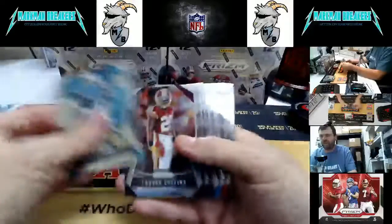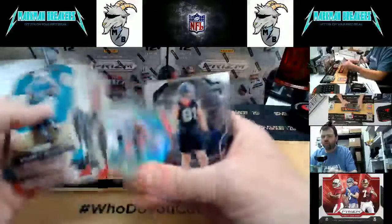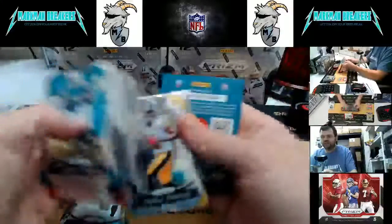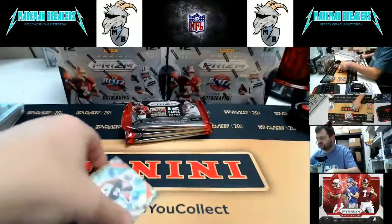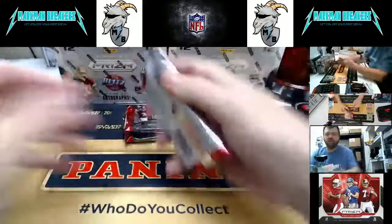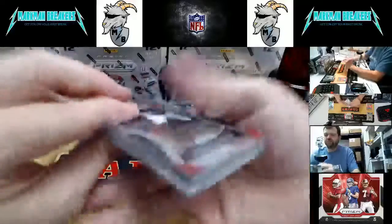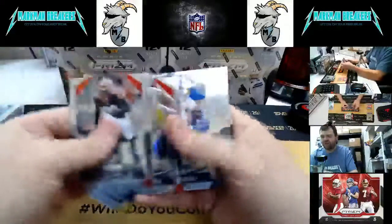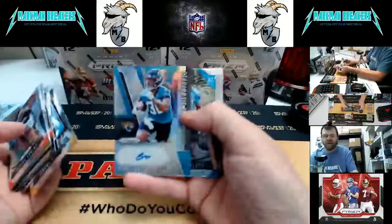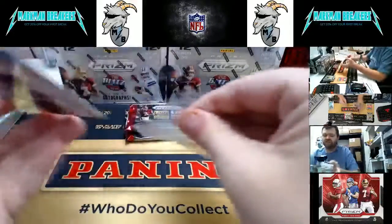We're on box 7, folks. Joe Mixon to 25. I'll penny sleeve that one. Let me scroll down a smidge. Three packs left. We're in box 7. Next autograph coming up. And it is Raquel Armstead, Jacksonville.